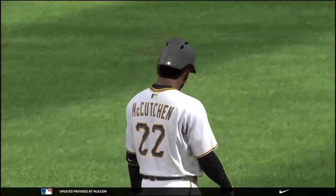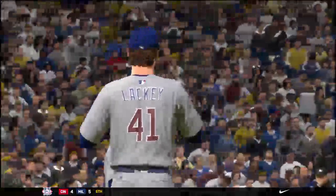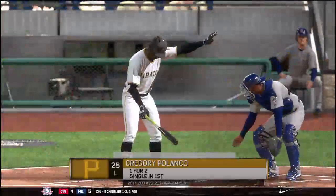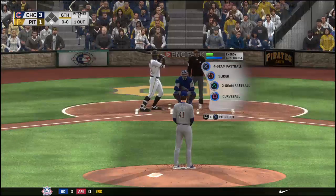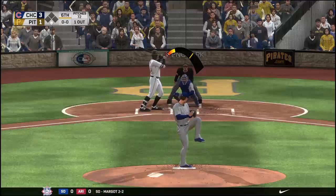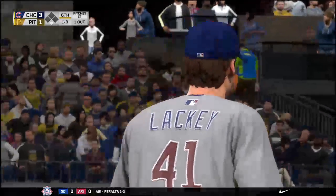Now batting, left fielder, Gregory Polanco. Stepping in and ready for another shot, Gregory Polanco. He's 1 for 2 in the ball game. First pitch of the at-bat. Sharp slider that time, just missed inside.